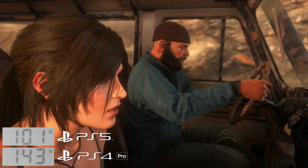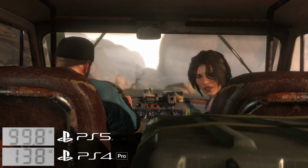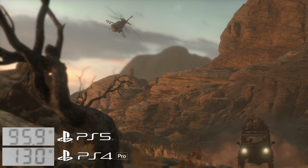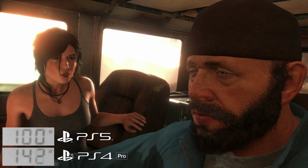Back compat power draw next. First of all, here's Rise of the Tomb Raider in 4K 30 mode, running a cutscene we can repeat on PS4 Pro and PS5 in compatibility mode. The efficiency gains here are simply excellent. PlayStation 5 is delivering the same workload as PS4 Pro, and sometimes it's requiring 40 watts less to get the job done.